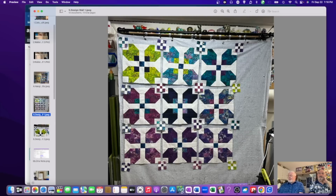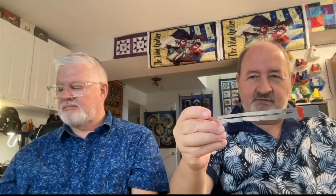You got something? Yeah, something. This is kind of odd. For little rulers that you use when you're sewing, a lot of people go to the store and buy one of these little rulers for sewing. I always hate them because they bend like crazy, especially when you just throw them in your bag and they end up bending.